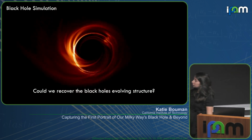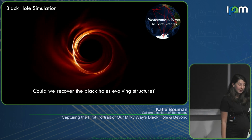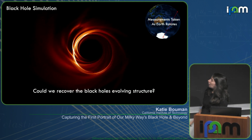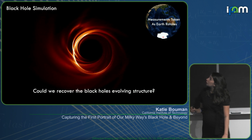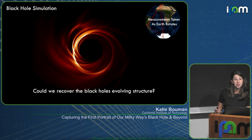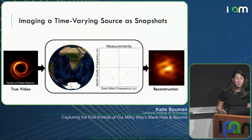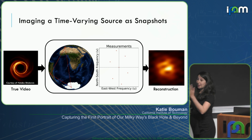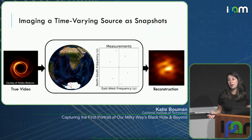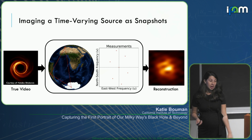And so to try to better understand this and understand the structures, we'd love to be able to recover the black hole's evolving structure. So how can we do that? Well, remember I said the measurements are taken over the course of a night as the Earth is rotating. So maybe we could use those different measurements over time to recover not just a static image, but actually a movie of a black hole. So one thing you might think about doing is just break that into different chunks and image each individual chunk. But really, there's just not enough information at every time to make an image. And so we just get gibberish out.